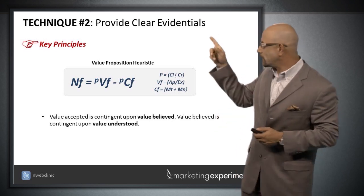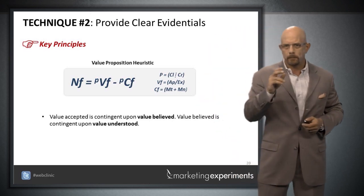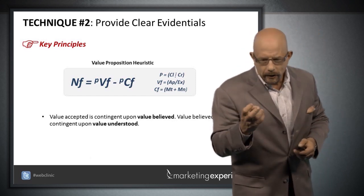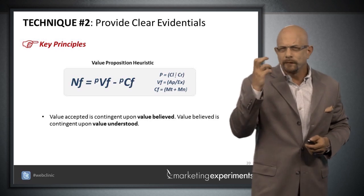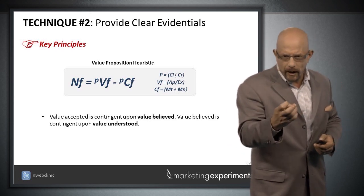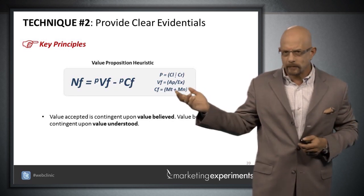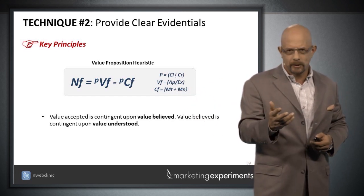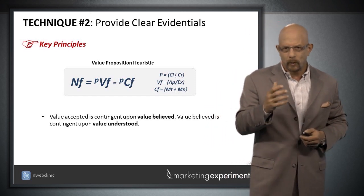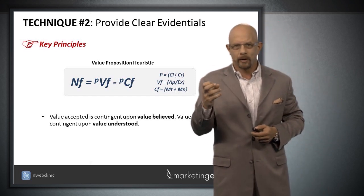That's what that tiny p is in front of perceived value force and perceived cost force. What we're suggesting to you is that the true impact, the true force of your value proposition occurs when you take the force of the perceived value and you subtract from it the force of the perceived cost. I don't mean price, cost, total cost, even mental cost. What's left, that integer, that number, is critical.